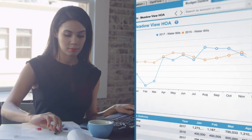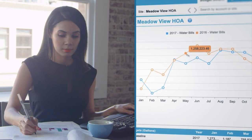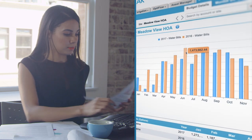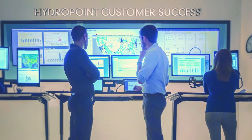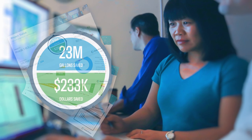Using the WeatherTRAK Budget Manager, it's easy to see a site's water performance over time and track progress towards your financial goals. And if you're a performance management customer, you'll receive a customized savings report every quarter so you know where you stand.